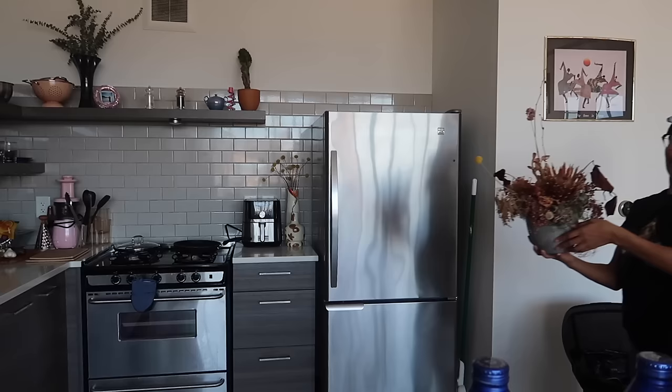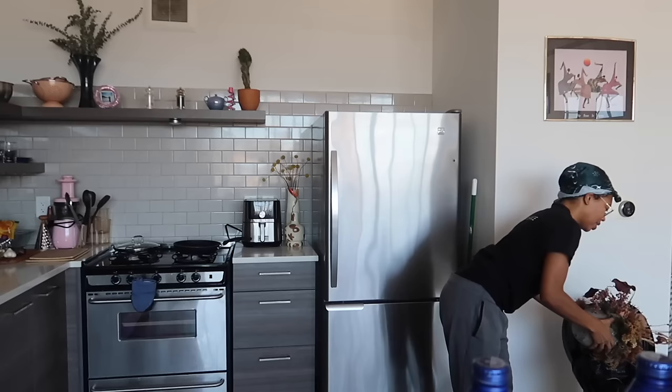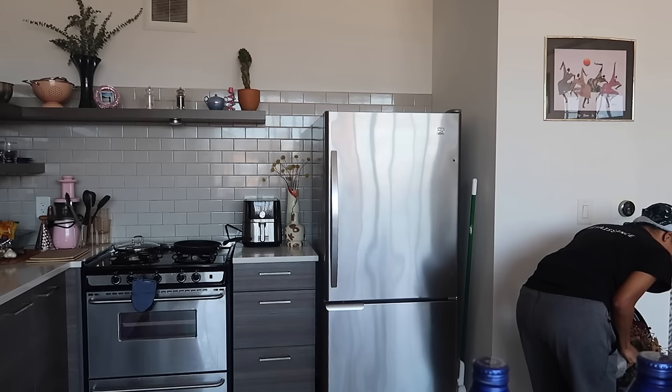Finally getting rid of this. This is a plant that I got, I think from Nike or maybe from Mountain Moisture, that I wanted to keep as a dry plant, and I did, but I'm over it now. I'm gonna keep the planter though.